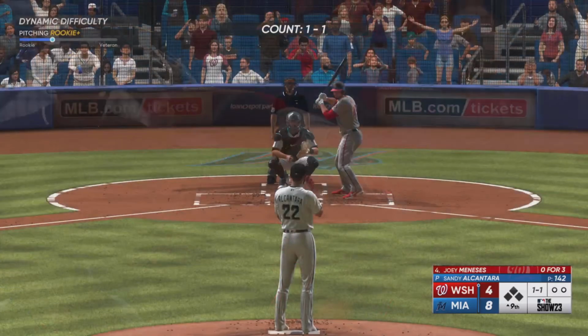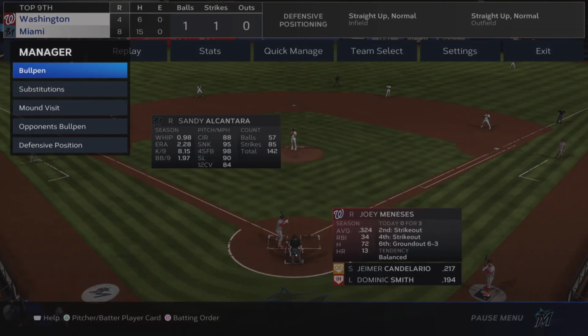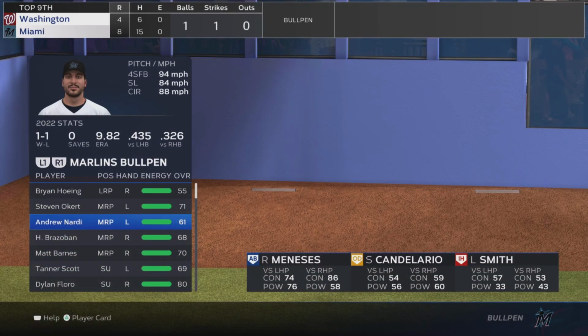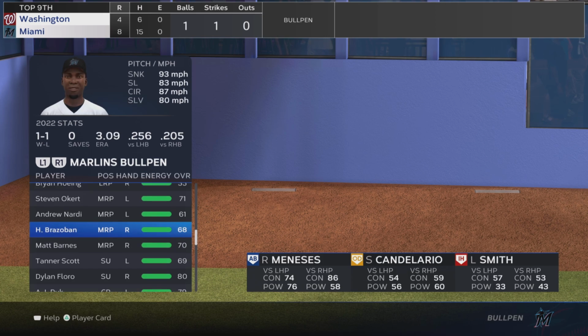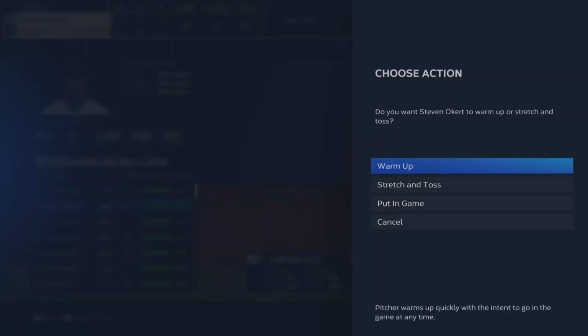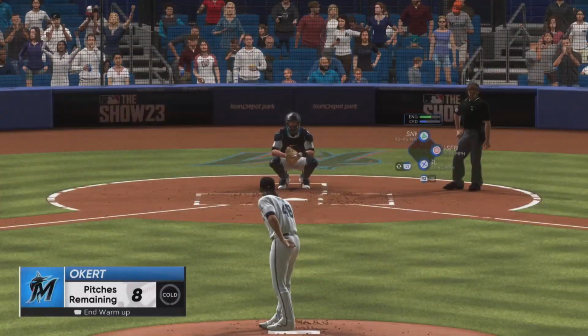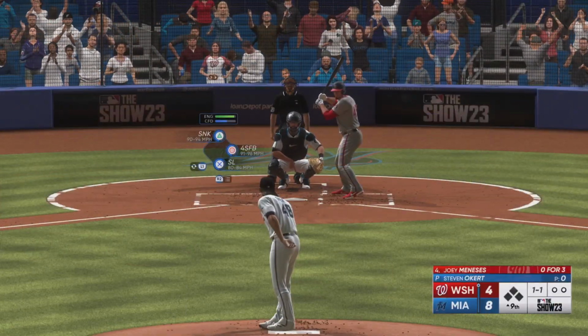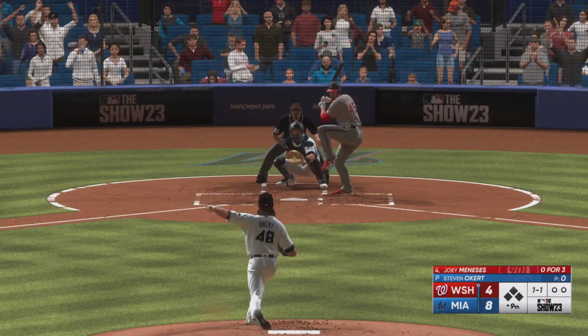Back here at LoanDepot Park. We go to the 9th. Now it's Joey Meneses. Now the Marlins manager out of the dugout. Steven Okert into the game. And he's got a nice lead to work with, so he should come in throwing strikes, attacking these hitters.